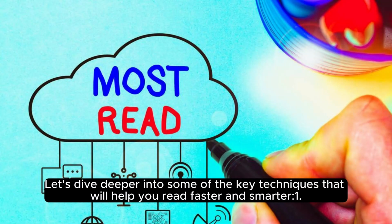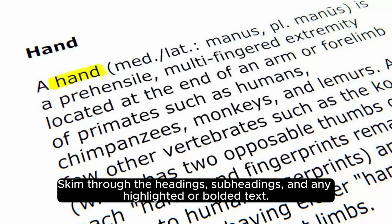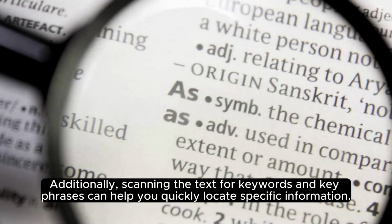Let's dive deeper into some of the key techniques that will help you read faster and smarter. 1. Pre-reading techniques. Before diving into the text, it's important to preview the material. Skim through the headings, subheadings, and any highlighted or bolded text. This will give you an overview of the main ideas and structure of the content. Additionally, scanning the text for keywords and key phrases can help you quickly locate specific information.